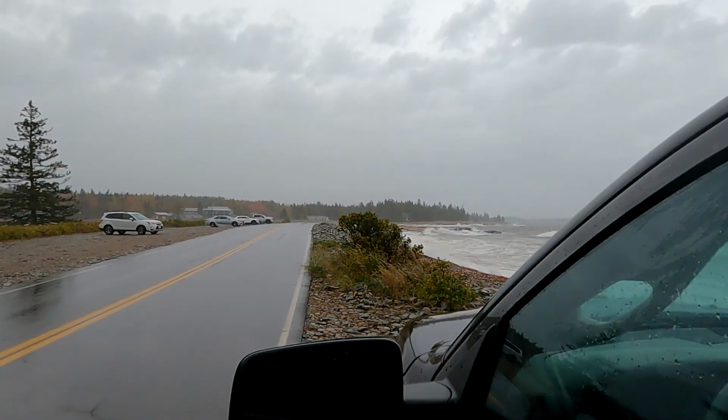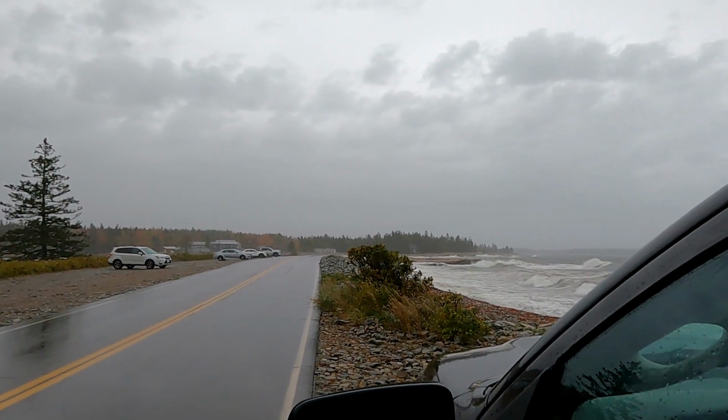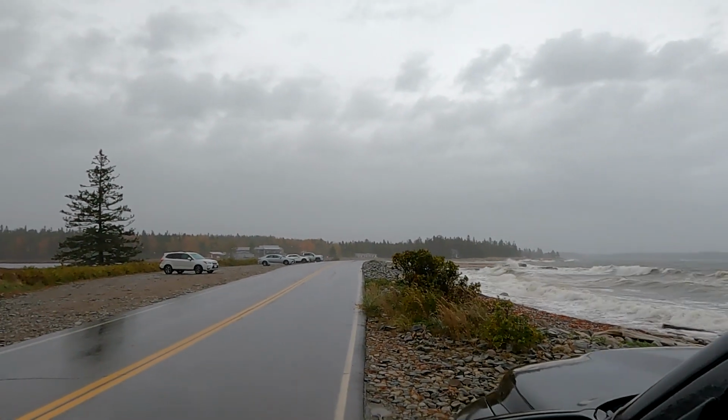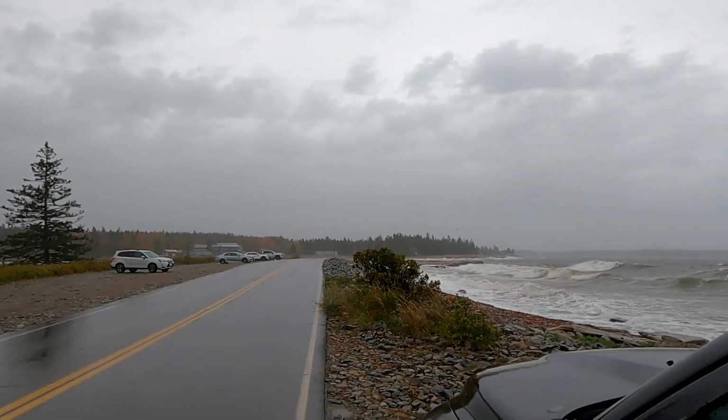So anyway, I'm going to just step out. It is blowing a bit and it's raining, and we'll take a look at the surf coming in and see how it looks out there. Okay, right now I'm in the lee of my truck. I'm using it as a windbreak so you can hear me. And the surf has not overwashed the road. It's not even coming close.